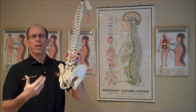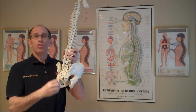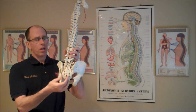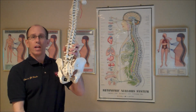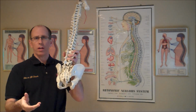Sciatica is characterized by pain traveling down the leg, usually the back side of the leg. Your sciatic nerve is about as big around as your middle finger, so it's quite large. All these roots come together as one in this region and travel all the way down the leg, down the calf, into the foot, sometimes even in the shin area.